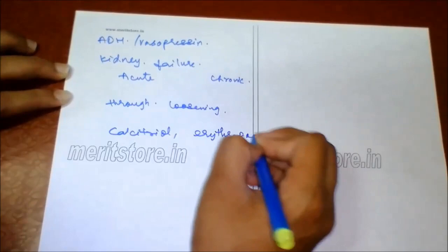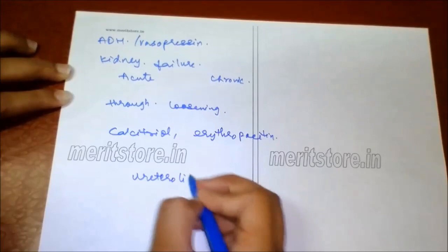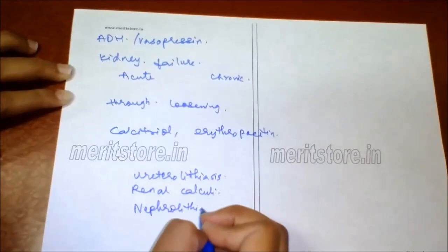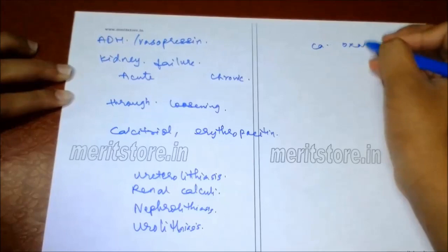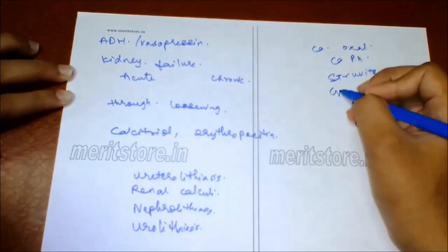And there are kidney stones. If it is in the ureter, it is known as ureterolithiasis. If it is in the kidney, it is known as renal calculi. The condition of having kidney stones is known as nephrolithiasis. And if it is in the urinary tract, it is known as urolithiasis. Kidney stones may be of calcium oxalate, calcium phosphate or struvite produced by urine splitting bacteria, or cysteine stones are produced.